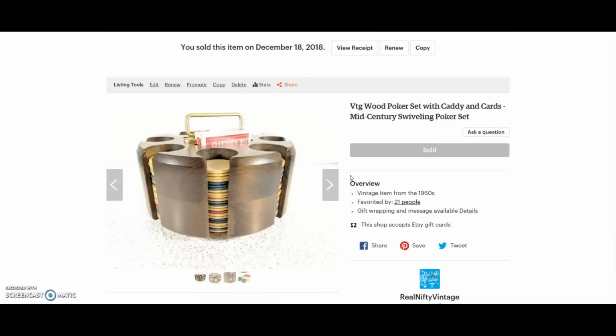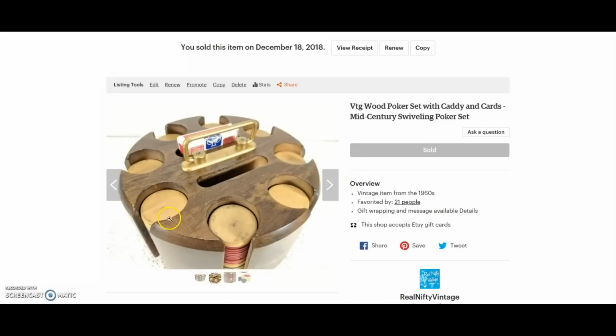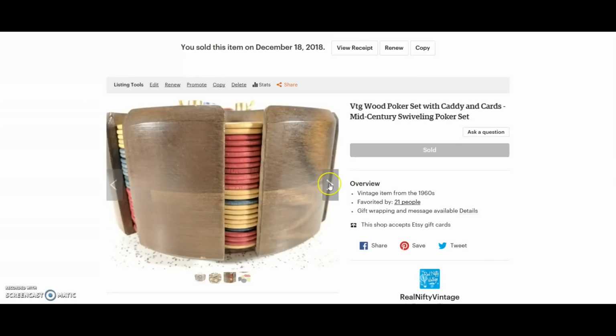Next up is this great poker set. I picked this up for, I believe, somewhere around $5, and it's really nice. The wood is in great shape. It's really cool mid-century with wooden poker chips. I did include my own pack of cards because when I bought it, it didn't have one, so I figured I might as well do that. But it's really cool. It sold for $60.